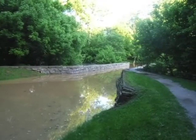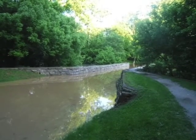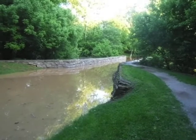Here's the Antietam Aqueduct with water going across it. It was made as a water bridge, and now water's crossing the Antietam Creek on top of it. So the Conococheague is not the only aqueduct with water running across it.